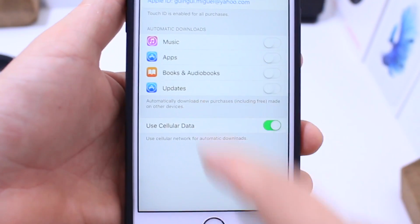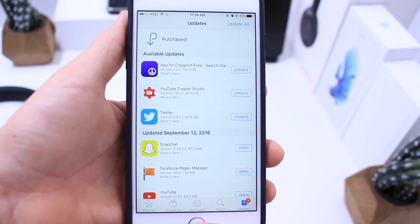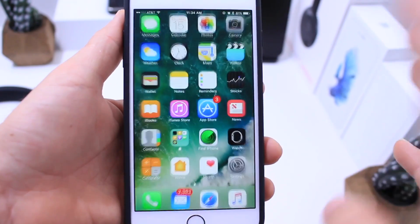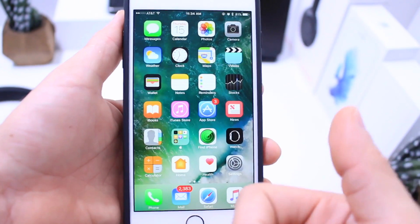So if I want a new app update, all I have to do is launch the App Store, and then the App Store will prompt me if there's any new updates just like that. But if there isn't any new updates, it's not going to constantly be tracking in the background, again, preserving your battery and improving the performance on your device as well.